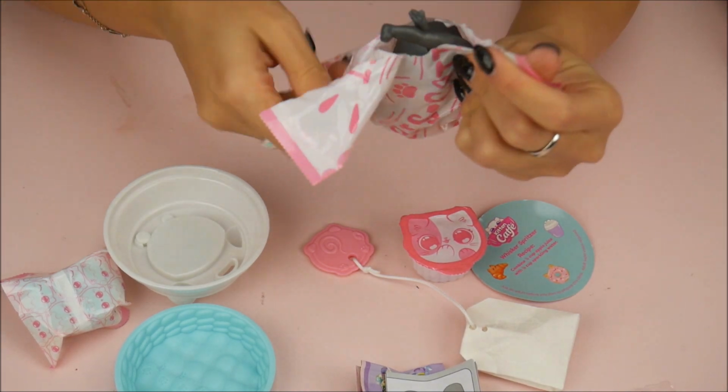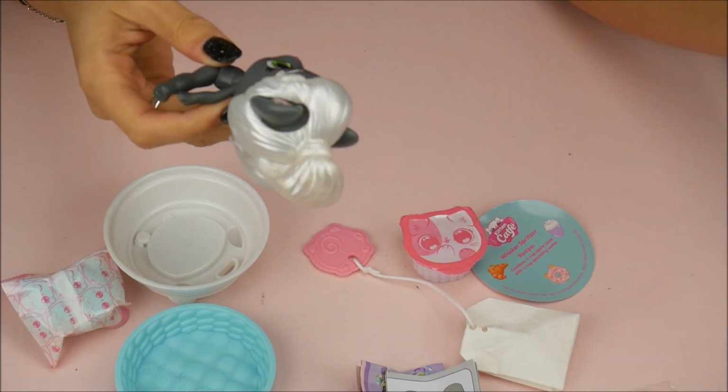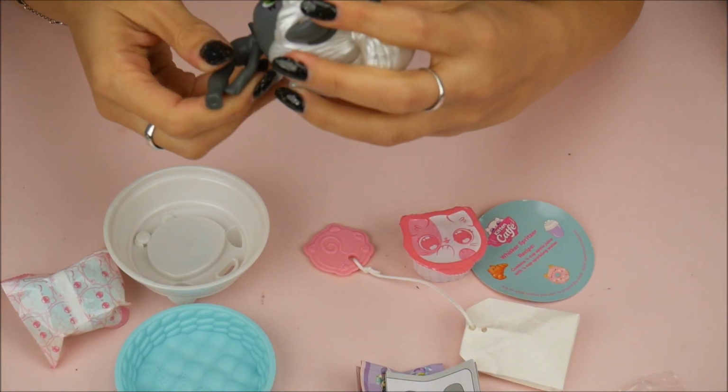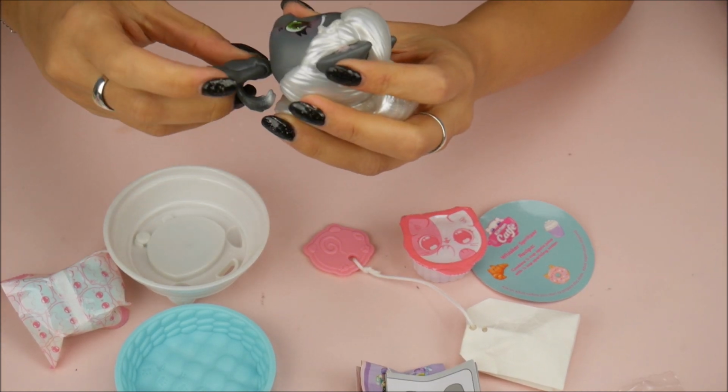Oh, did I get a black cat? Oh my god, I did! Oh my god, I'm so excited! This is one of the ones I saw on the list that I loved. Oh my gosh, her eyes are so glittery. Oh, I love this one. I'm so glad I got her.